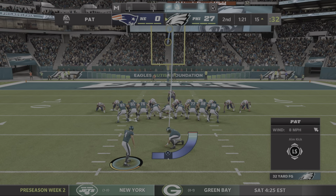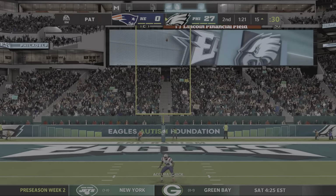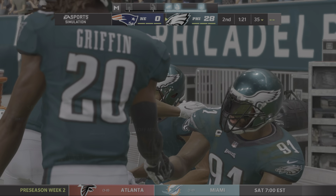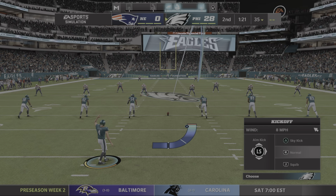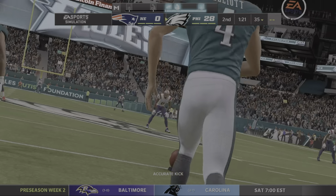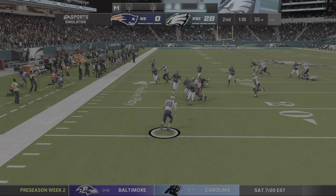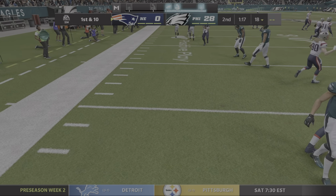So they called it a touchdown originally, and this will stay a touchdown after the video review, so they had it right. Elliott good on the extra point, and that makes the score 28-0. Now after the touchdown, here's Elliott on to kick it away. Fielded just outside the goal line. And he had no room to run as he's tackled down inside the 20.